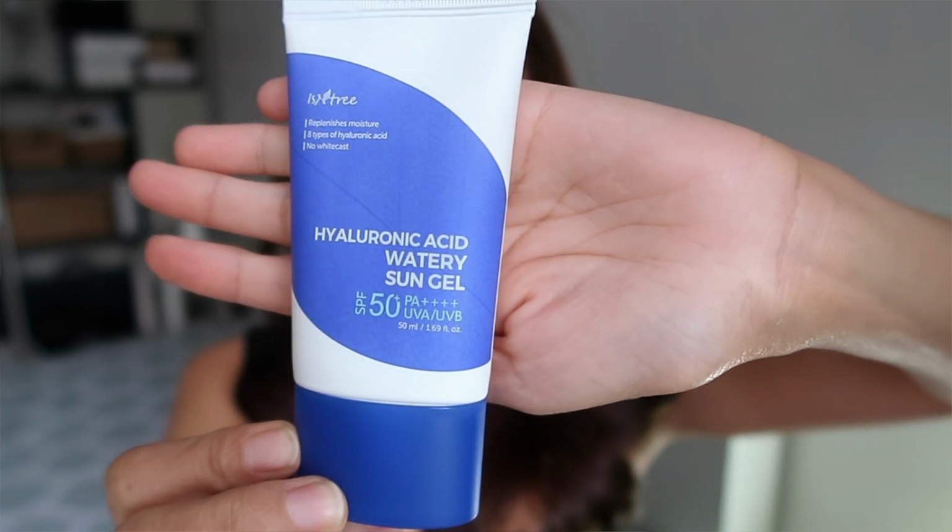First is this Korean sunscreen. It's the Isntree Hyaluronic Acid Watery Sun Gel with SPF 50. I actually learned about this brand from a fellow Filipina lawyer, also doing her LLM at Queen Mary University of London. Yes, nag-swap kami ng skincare tips and she recommended this brand to me.